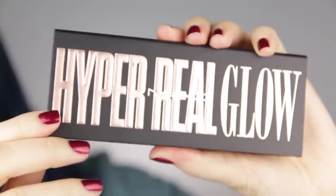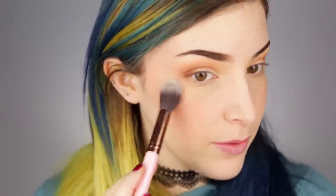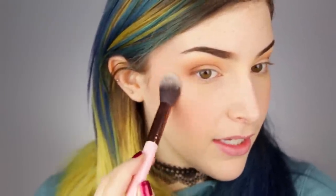The next thing I'm going to do is highlight. This is the MAC Hyper Real Glow. I'm just going to take the warmest tone in here, and I'm not going to go crazy with the highlight, I'm just going to really lightly pat that into my cheekbone here. And then another thing I like to do is take a little bit with my finger and put that in the inner corner just to make it look like my eyes are a little bit more open.